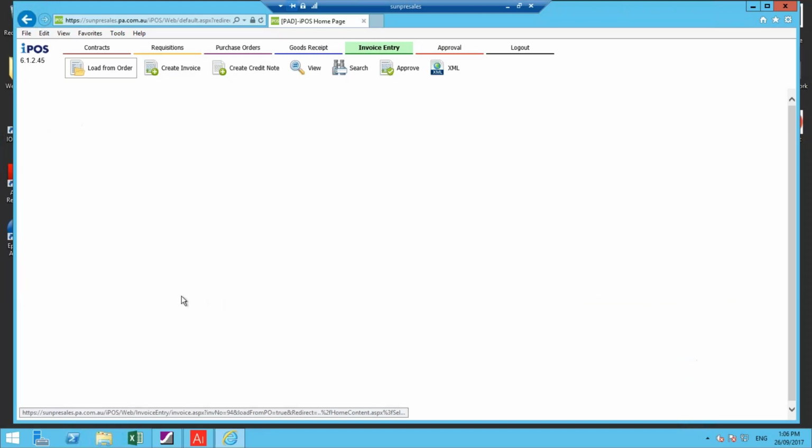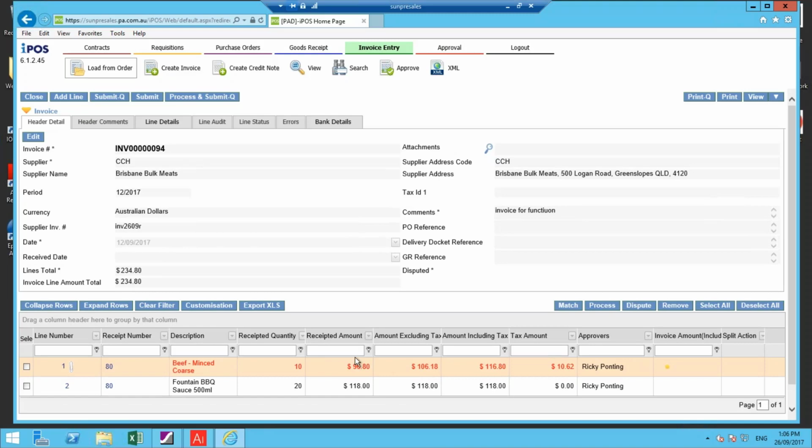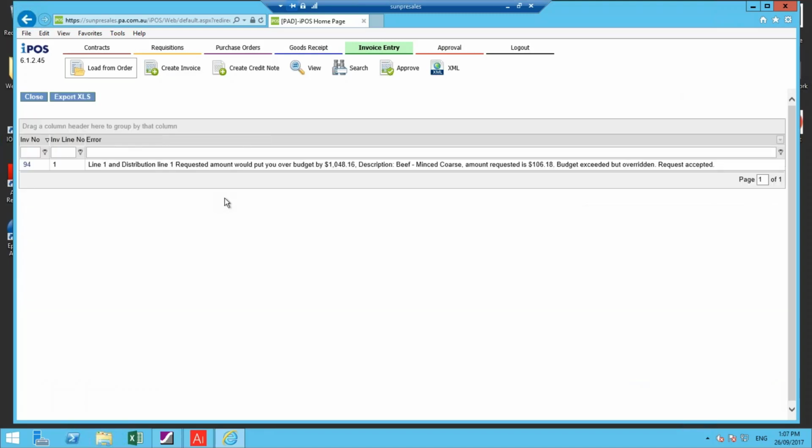process. Now you'll see automatically over here my totals are now in line because I've forced the line value up to agree to it. You'll see a little yellow dot here to reflect that there's been a change made. It's identified who the approvers could be or should be, but when I submit this, I should add, budget checking is equally applied here. So again, reminding us that there's an overspend on our invoice, and again, it's an overridable one.